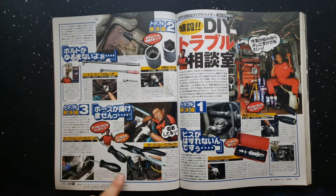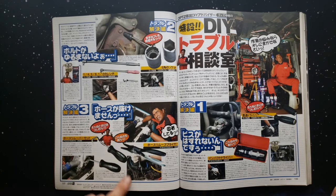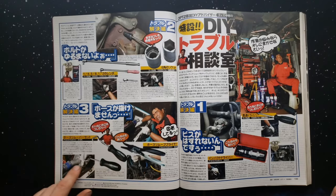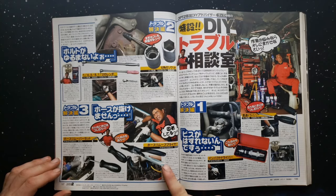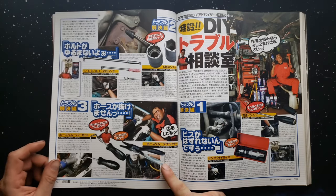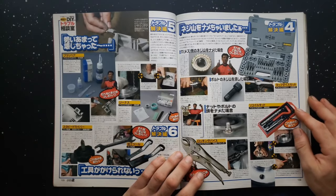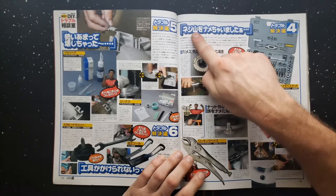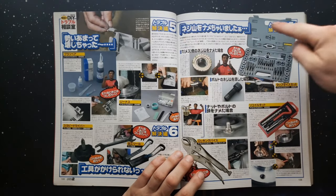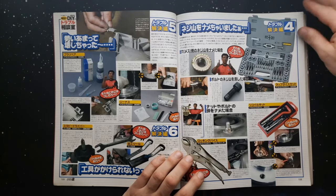What are we trying to do here? I can't get the hoses off. Using some picks and pries is always a good idea. A pair of grips. Okay, over we go. Trouble. The threads of the bolt are rooted. Tap and die set. If you know this channel, you know I use these a lot.